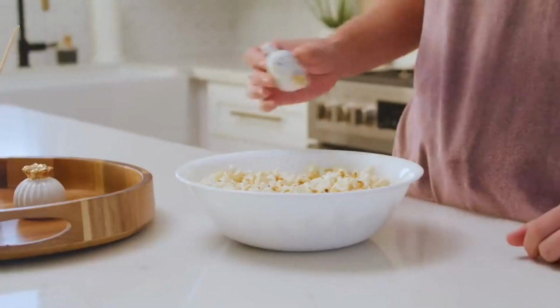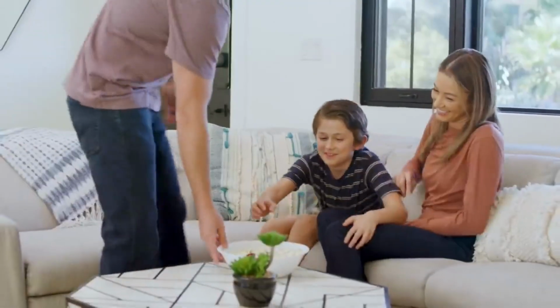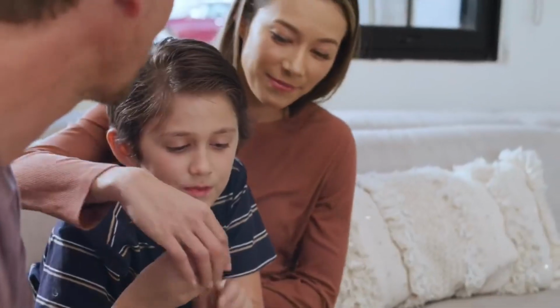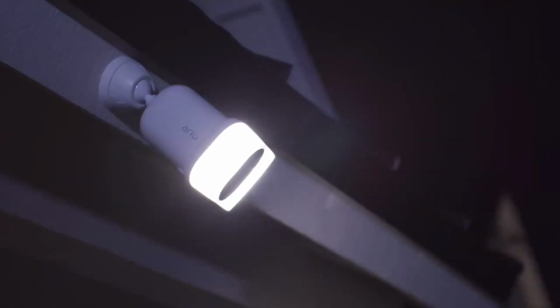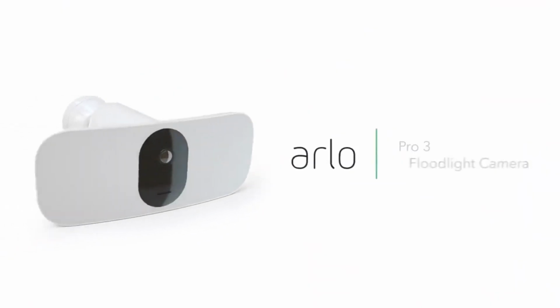panel. And rest assured with Arlo's privacy pledge that ensures your data and videos remain secure, private, and in your control. The Arlo Pro 3 Floodlight Camera. It's security at its brightest.